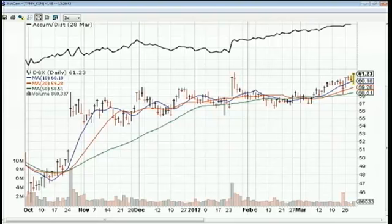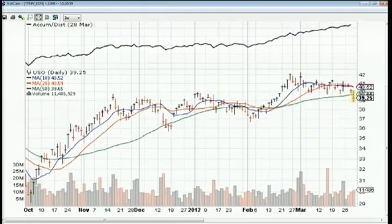All right, taking a look at crude oil today, down 2.5% to 102.78 a barrel. Oil has been under a lot of pressure lately. In fact, let's take a look at an ETF, ticker symbol USO. This is the U.S. Oil Fund, which basically tracks the spot price of West Texas Intermediate Light Sweet crude oil.